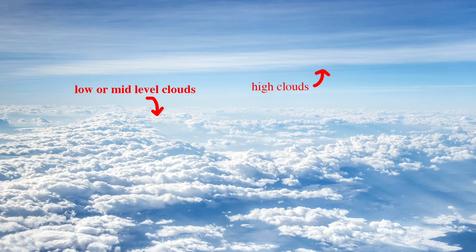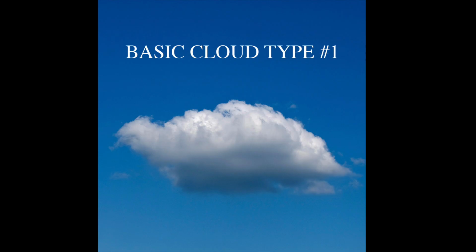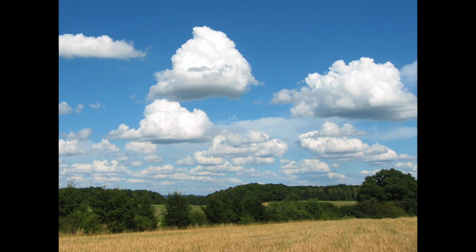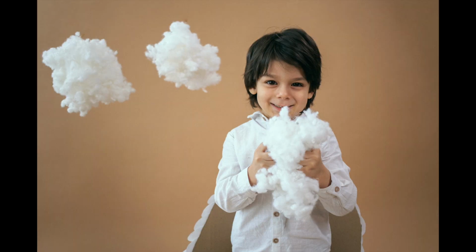It's easier than you'd think to identify like 90% of the clouds you see. All you need to do is figure out approximately how high in the sky they are and then which of the two basic types they are. Basic cloud type number 1, cumulus clouds. Cumulus is Latin for pile or heap. It's the root of words that you already know for piles of things, like accumulation, cumulative. Cumulus clouds look like cute little piles of fluff.